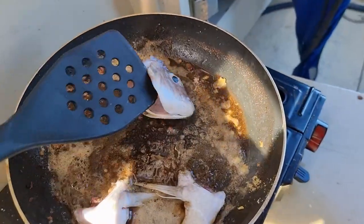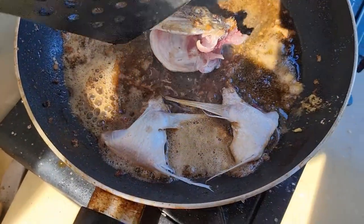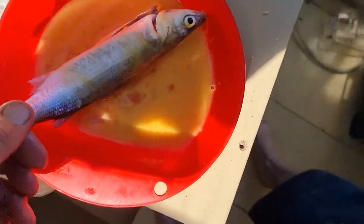Snapper wings and snapper head, good chomping. Going to put on fish and egg, roll it around like that. Stick it straight in the pan.